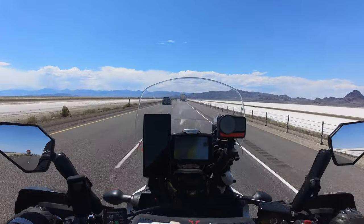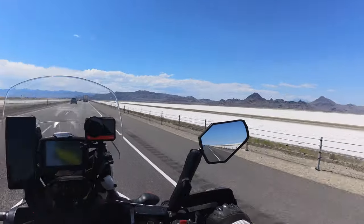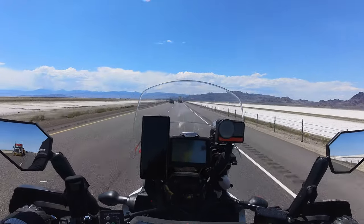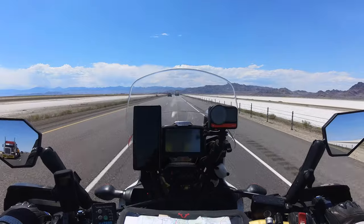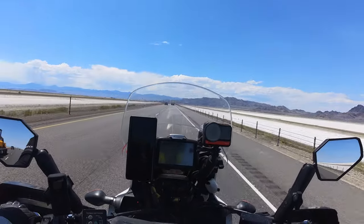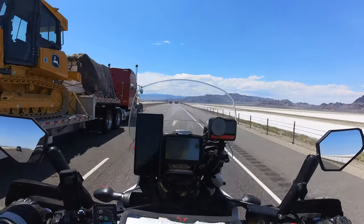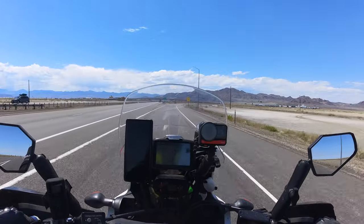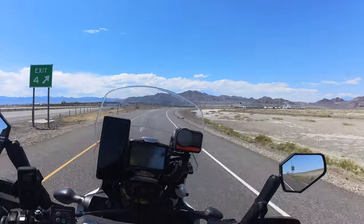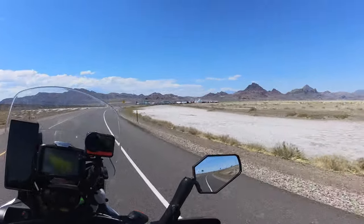According to the GPS, it's exit number 4 to exit on a Bonneville Speedway. So we must be near the end of Utah since we have exit 4. And yeah, we got some signage in front of me. Exiting now. And it says destination is 5.4 miles from here.